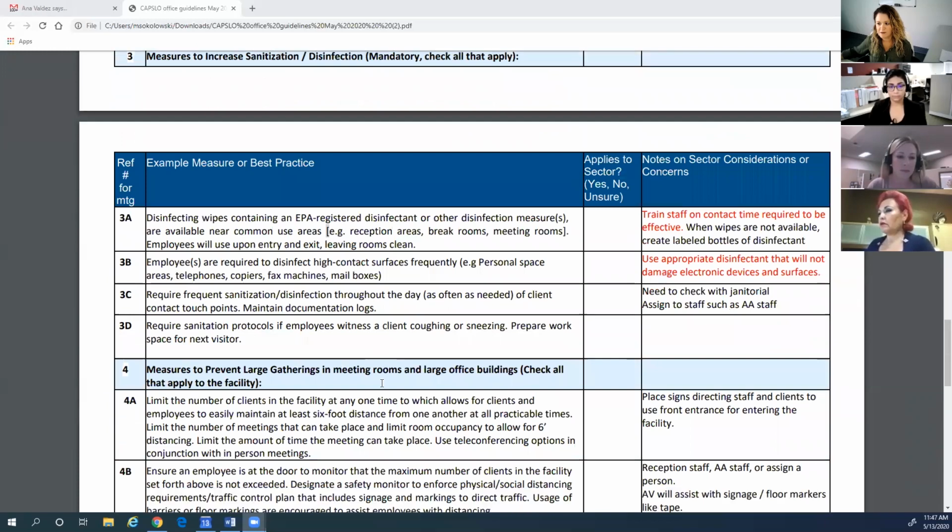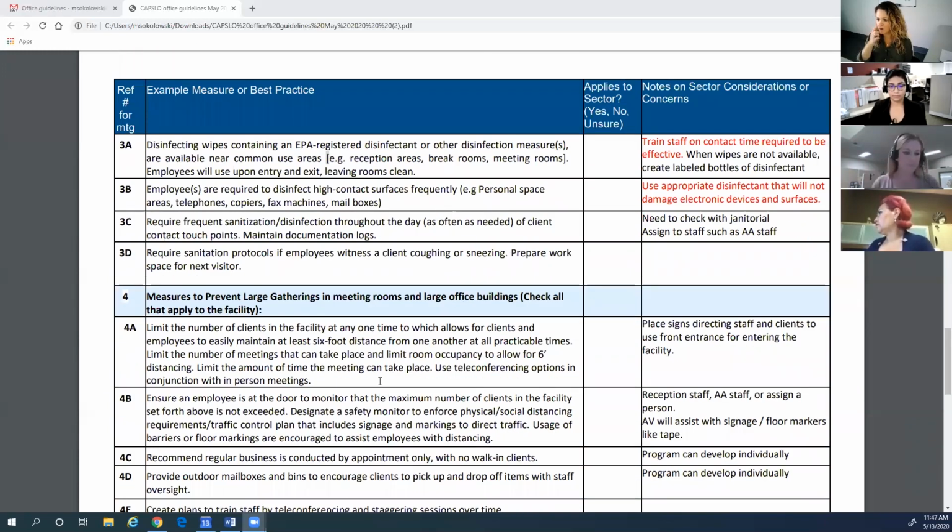Perfect. Thank you, Katie. Thanks, Flora. Okay, section 3. This is about what Katie's talking about, the disinfecting wipes. You're going to want to check those. There are a lot of varieties out there, so read your labels, as Katie is suggesting. Also, make sure that they're available throughout the building. It is nice to be able, upon entry and exit, to have access to both hand sanitizers and wipes.